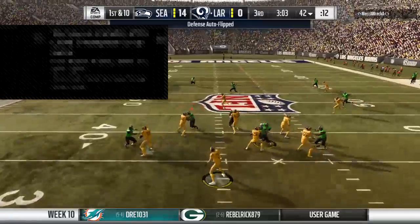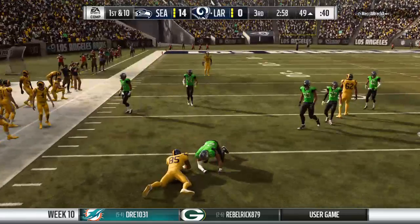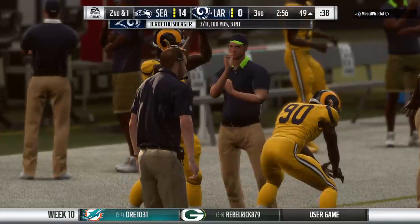They'll throw on first down with Roethlisberger. He's got his man on the crossing route. And he'll get it into enemy territory just across midfield at the 49.